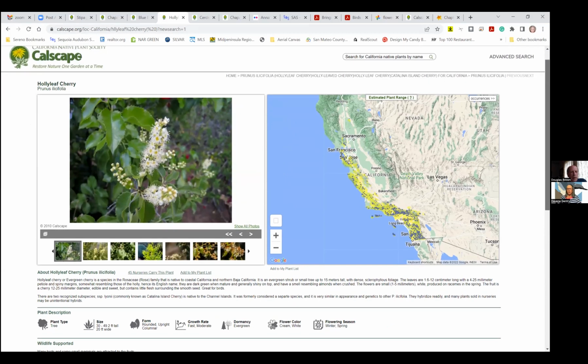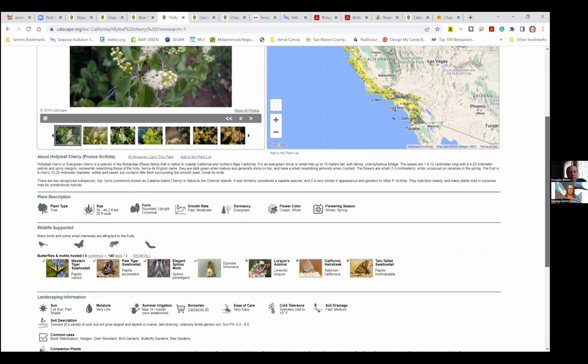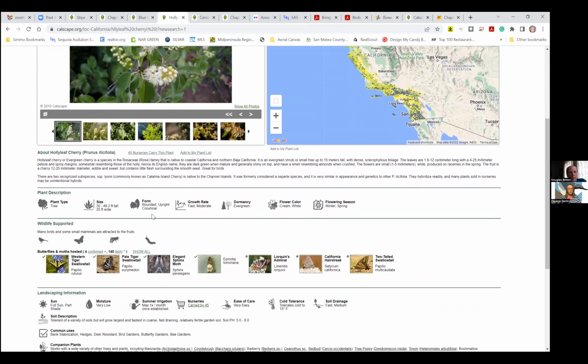You can see from their website where it's pinned, the different pins where it's been cited and documented, but it gives a good description, size, what the form is, depending upon how big your garden is, the growth rate, and here we go. Here's even the holly leaf cherry, which will get up to 30 feet tall and 20 feet wide, would be a great shrub that is faster growing instead of a tree. Or if you want to plant a holly leaf cherry underneath a slow growing tree and remove it when the tree reaches a good size, would be another good option. But it's got a tremendous amount of information here.